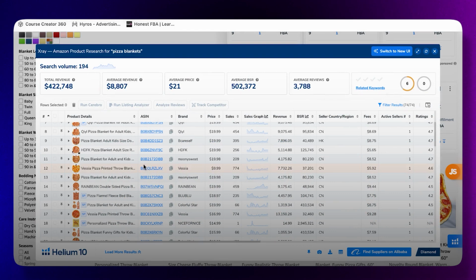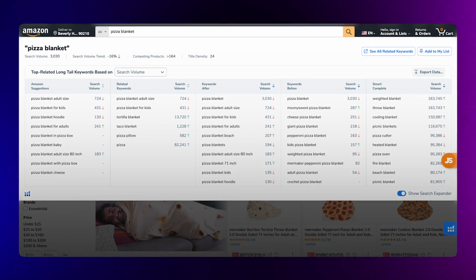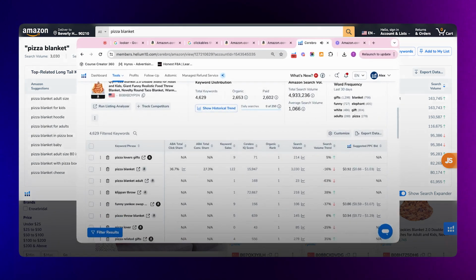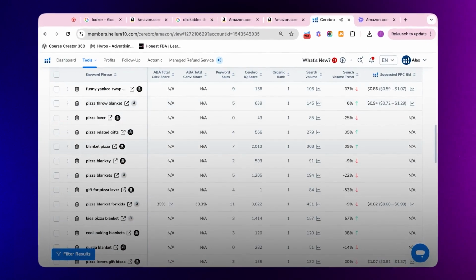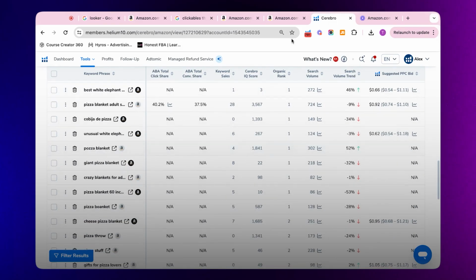Now, you can do that easily with Helium 10, either using their Chrome extension, where you can see the search volumes in the actual search box, or you can use their Cerebro tool, which is basically where you put in the ASIN, and then it's going to show you the keywords that that product ranks for organically.